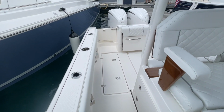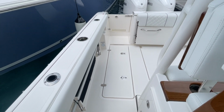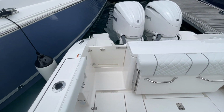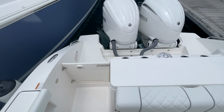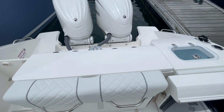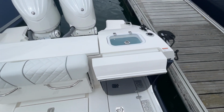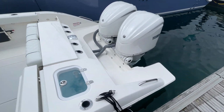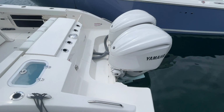And then the other thing about it is with that 24-degree dead rise, this thing is going to give you that drier ride than you would typically find on a center console. And Pursuit is a well-known name. They're beautiful boats. You've got the rear entry, you've got the side entry here, you've got the live well here.